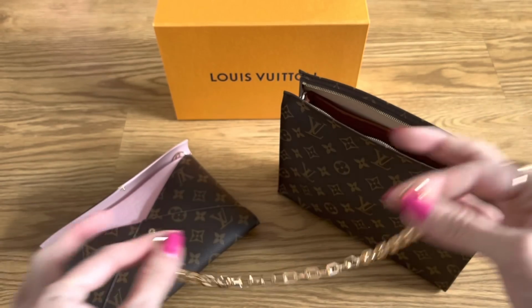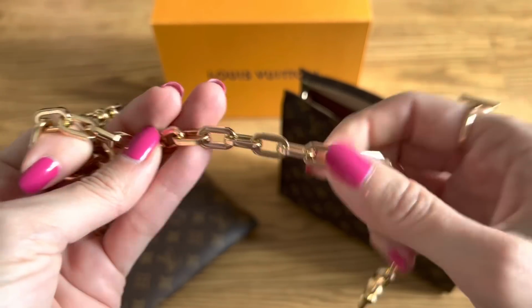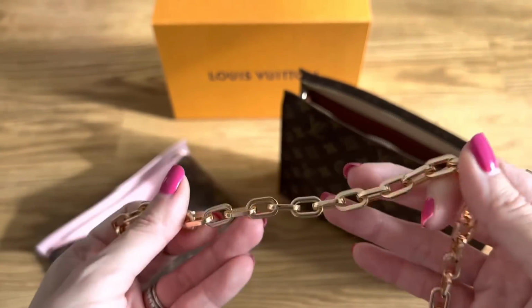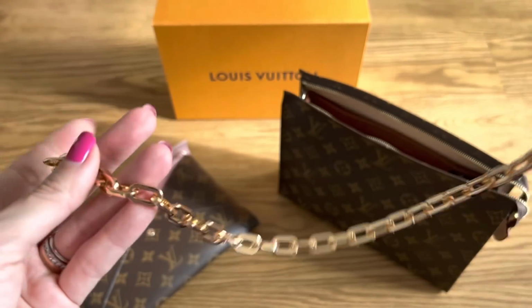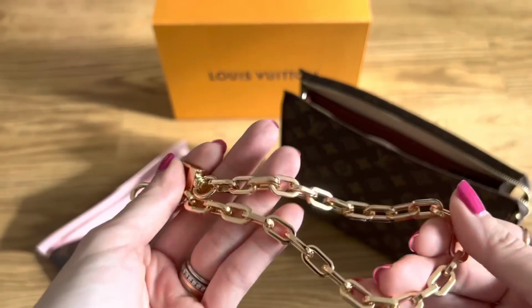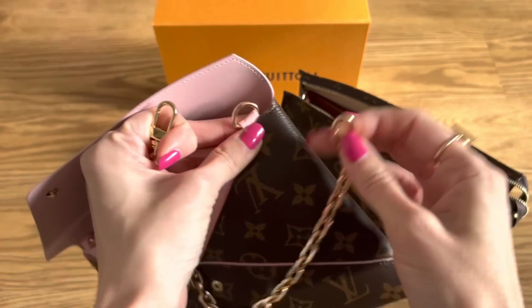So this one here is the newly developed candy box chain. I think the chain is really, really pretty. It's got a really nice balance between being kind of thicker, more sturdy, but it's still light, and it's super shiny, and it's really, really polished. They put all of their chains through this process where they're polished multiple times, so it has this really nice shine to it. So this is the 12-inch candy box chain.